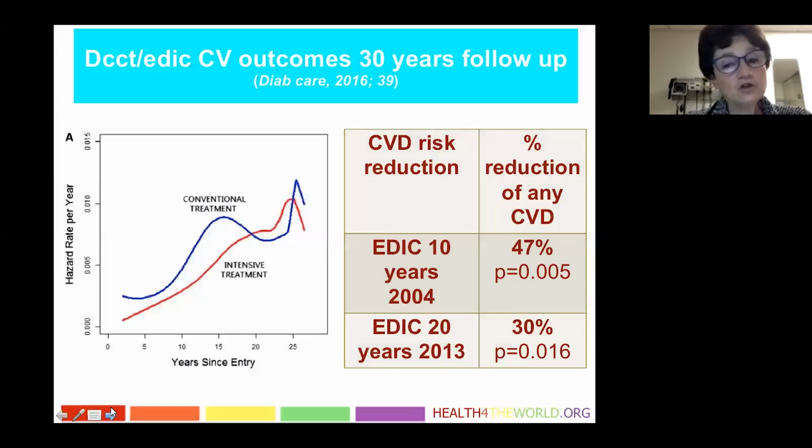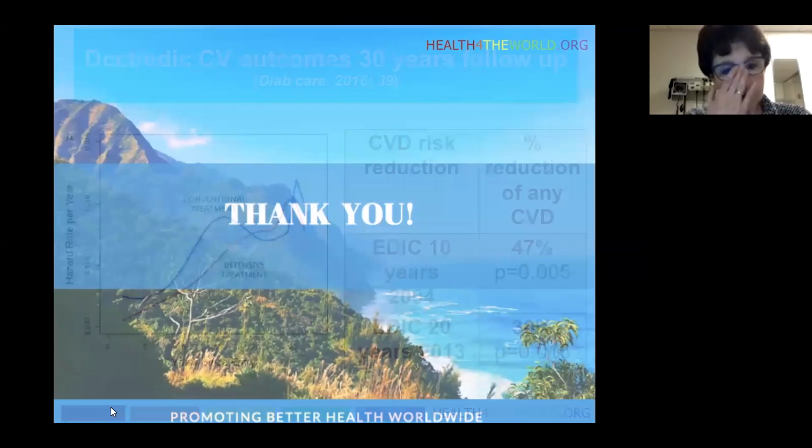DCCT and EDIC, the trials that we've talked about, again showed that glycemic control after 30 years of follow-up in patients with type 1 diabetes still maintained 47% and 30% reduction of cardiovascular disease after 20 years. The effect was lower by 30 years, but there was still persistent reduction in cardiovascular disease even with only the first few years of being tightly controlled with diabetes.